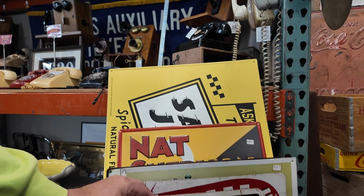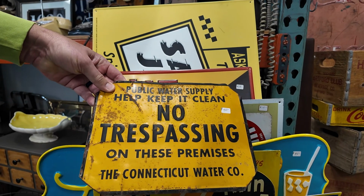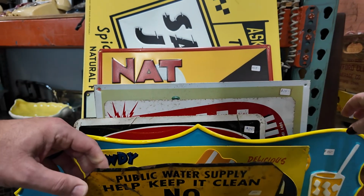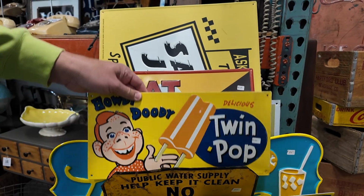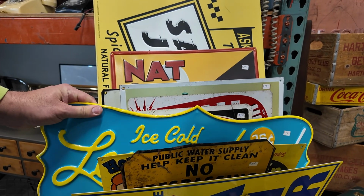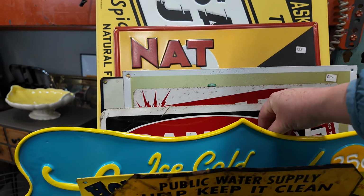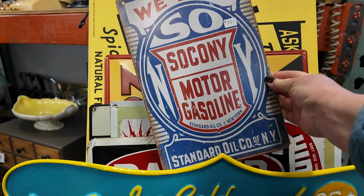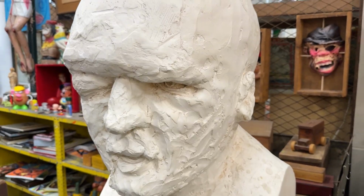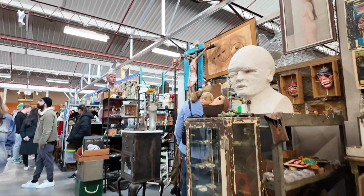Isn't that neat? Yeah, they have some awesome old vintage signs. Especially, I love the Connecticut ones. This is public water supply. Help keep it clean. No trespassing on these premises. The Connecticut Water Company, 55. What's this one? You can lift it out. Got Howdy Doody, a twin pop. No, that's neat. 445. This is cold lemonade. 45. That's heavy too. That's not a repro. That's neat. We sell good gasoline, $22. Prices, yeah. That's fun. He reminds me of the guy from Goonies. 15. Really love that.